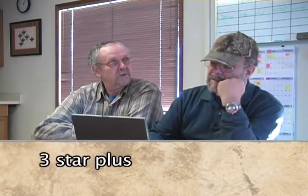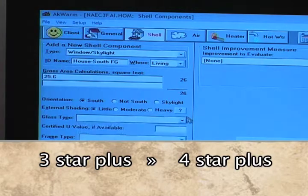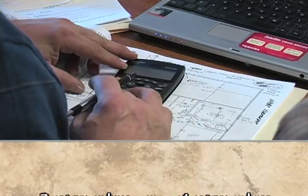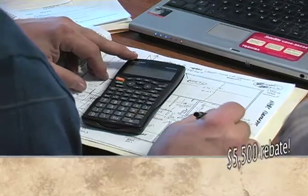According to the post rating, the Environmental Center improved from a 3-star plus to a 4-star plus building and is just a tad below reaching 5-star. If this was a typical Alaskan home, the homeowners would receive $5,500 back through the state's rebate program.